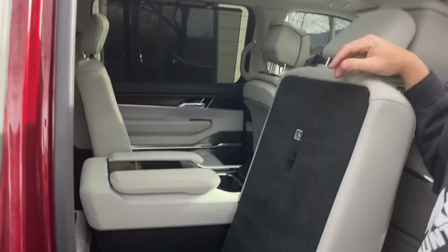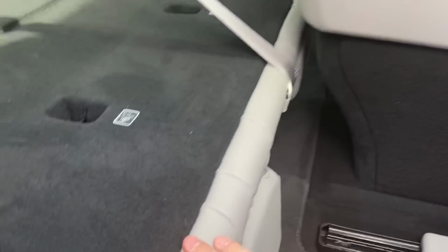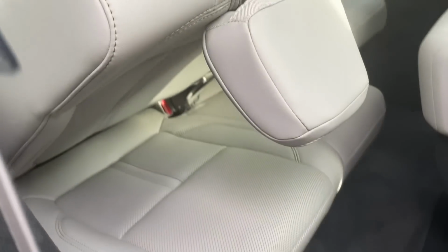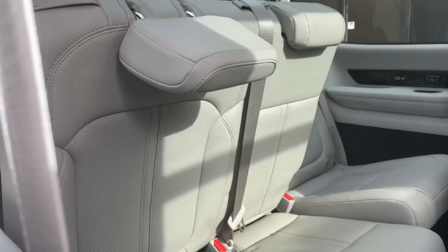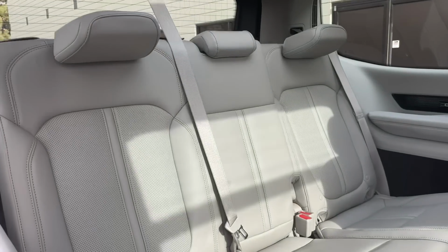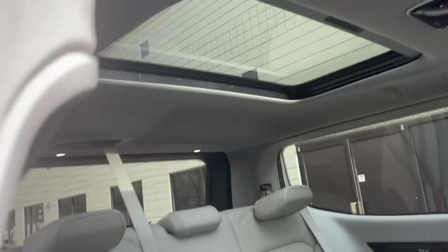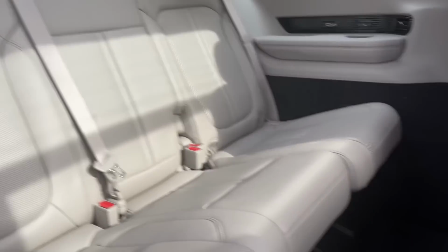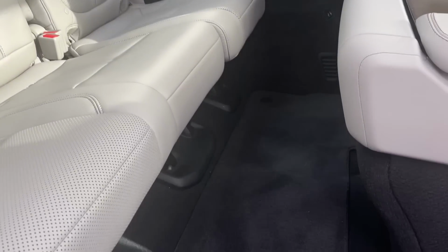Let me just show you kind of over my shoulder. The seat is folded all the way down. Oh, it's just separate. I can also lift it this way. Of course, everything is powered. The third row has its own sunroof. And look at this leg area. I mean, this is actually very spacious, very nice.